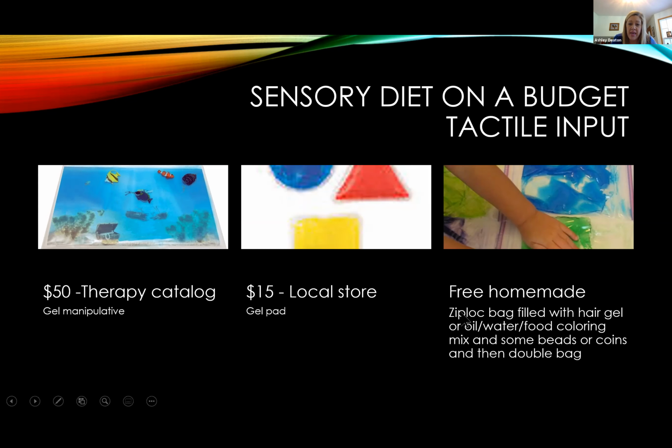But an excellent way to make something with homemade materials is to take a Ziploc bag, either fill it with hair gel or fill it with an oil, water, and food coloring mix. And then you can add anything else into it you want. So you can add beads, you could add coins, you could add shapes, puzzle pieces, anything you want. And then my recommendation would be to double bag it so that we don't have a gel explosion, but then lay that on a surface like what you see in the third picture and allow that child to really explore that. You can talk about moving all the items to the top.